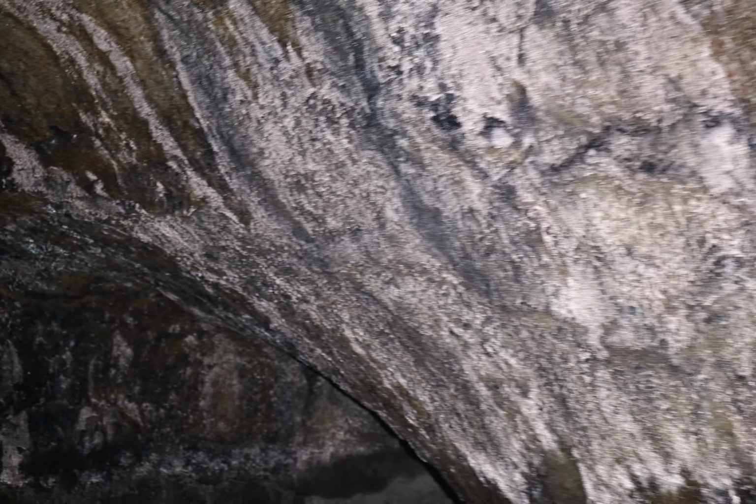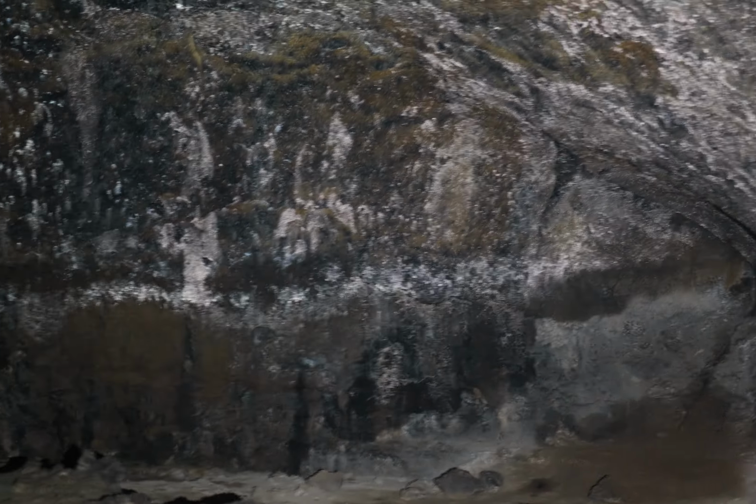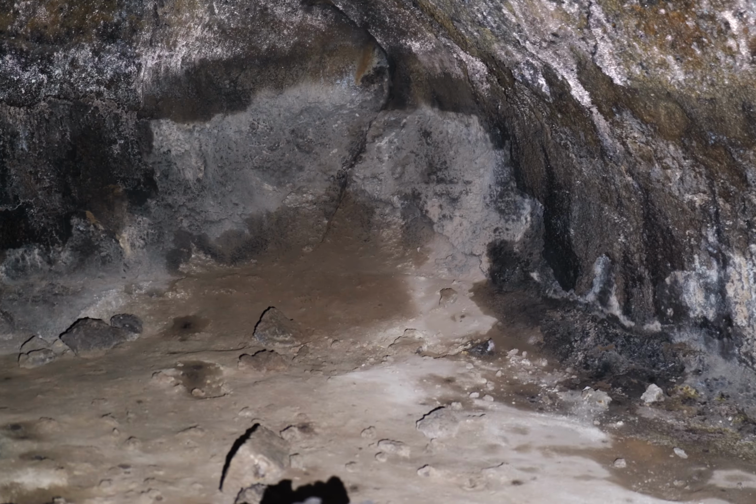I think this is the last weekend it's open this year. They're only open to the public a few times a year, and then they have their little meeting at, what is it, August or September. It's on their webpage. Notice how the cave bulges out there.